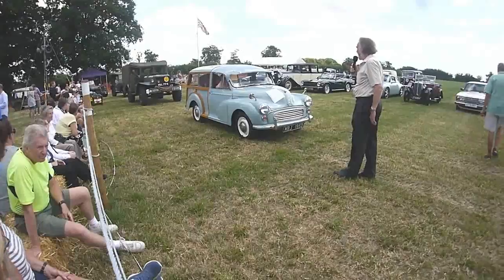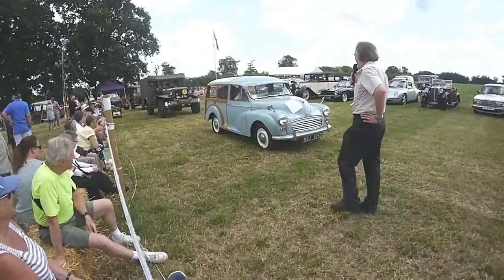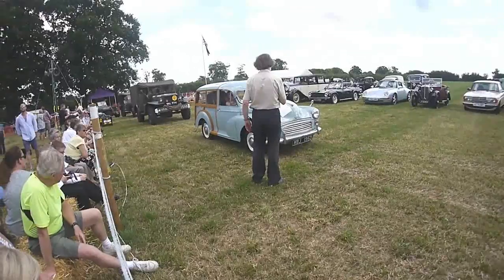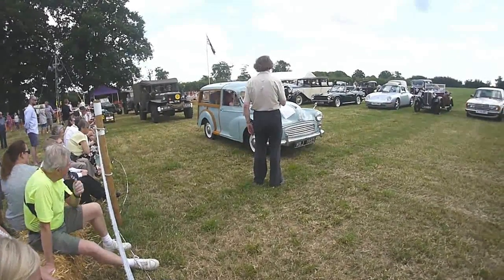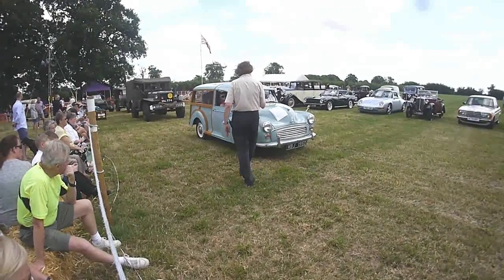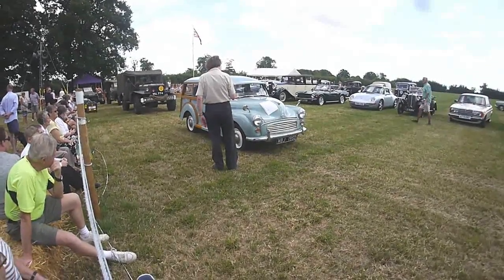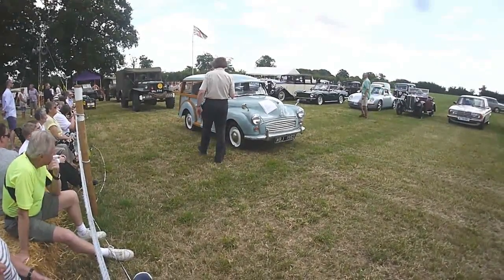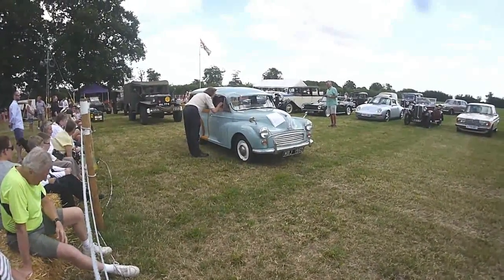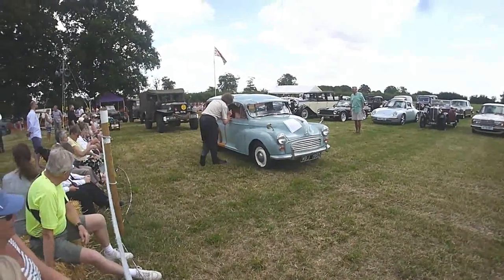It's followed by another Morris Minor, but this one is the traveller version, commonly referred to as the Woody. This particular one from 1966 was originally bought in Cyprus and owned by a Greek Cypriot, but it's found its way back into this country, to its homeland as it were, and they first came to the Bacton show this year. They use the car locally, but only during the summer months. She's tucked away in a shed during the winter. I wish I could be tucked away in a shed during the winter. Thank you very much for coming.